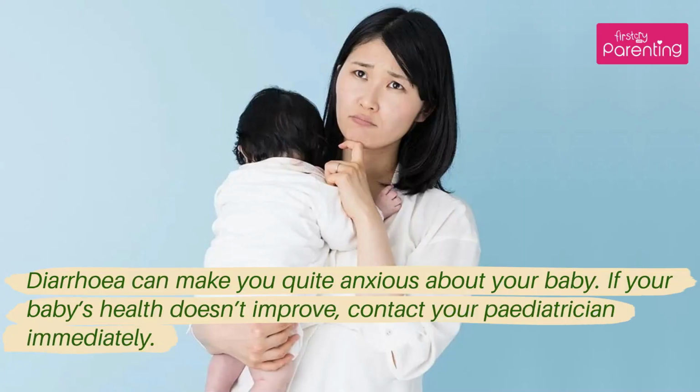Diarrhea can make you quite anxious about your baby. If your baby's health doesn't improve, contact your pediatrician immediately.